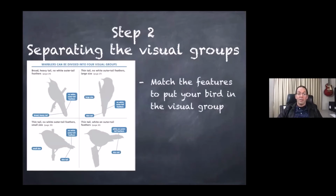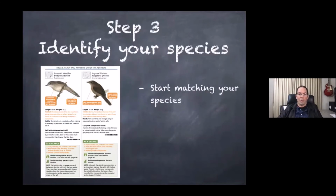So now with separating the visual groups, we break each family down into groups based on visual features. And again, we've stuck with silhouettes just to make sure that we're not making visually confusing statements. And we pointed out everything that you need to know. So if you pick your warbler and look at the features, you decide it fits in a particular visual group, and then you turn to the plates.